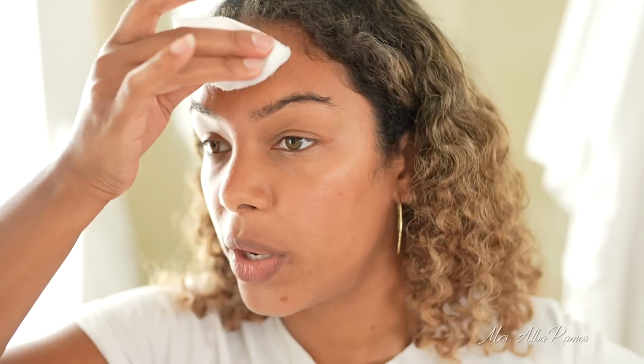Toner isn't necessary to use all the time, especially for my skin type. So I only use this when I actually have a pimple or any type of acne concern on my face. Take another cotton pad because my face is not freshly washed. I'm just putting it on the area where I do have a pimple, right here on my chin. And now I can take my clean and disinfected tool and extract those pimples.